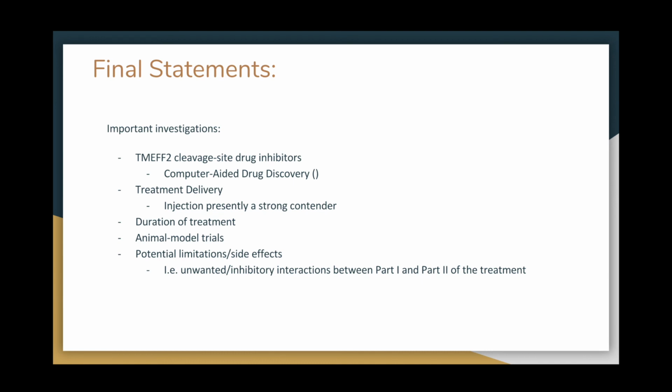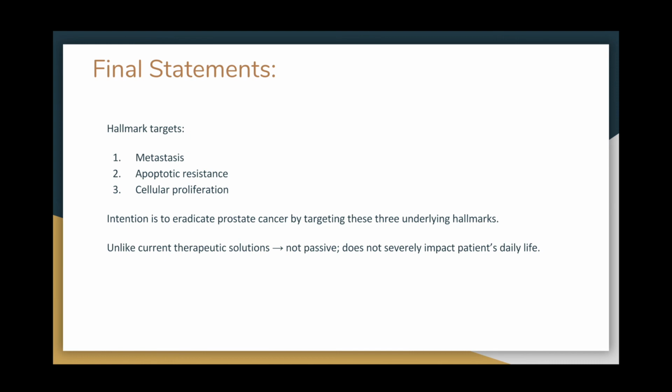Of most importance is designing a small molecule drug targeting cleavage sites on TMEFF2, whereby ongoing development in modern modeling techniques in computer-aided drug discovery holds promise. Determining the most effective delivery and duration for treatment stages, undertaking animal model trials, and minimizing any negative effects. Our proposal for prostate cancer aims to target 3 dominant hallmarks: metastasis, apoptotic resistance, and cellular proliferation.